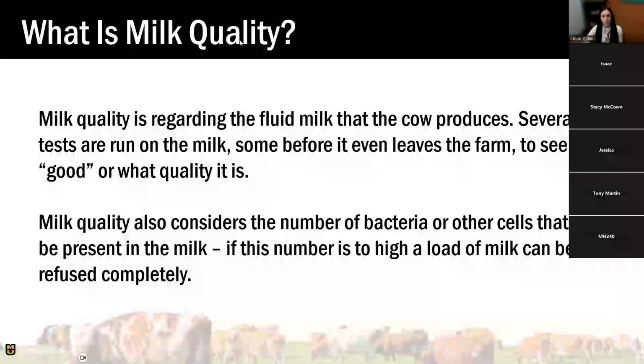If we think more of our commercial dairy herds, a tanker comes and picks up the milk, but before that milk is even loaded out of a bulk tank onto that tanker truck, the milk hauler is going to do a test, and it will determine whether they take that milk or whether it's dumped. So what are they looking for? Mainly bacteria and any other cells that may be present in the milk. Again, if those numbers are too high, then they test out and that load of milk can be refused completely. That means that producer does not get paid. So you can see some of these seem like simple topics, but they can be a make or break for a lot of people.